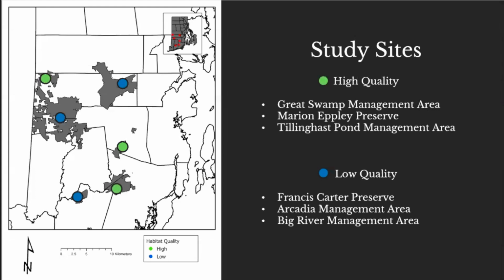Okay, so I had 6 study sites. 3 of those were high quality as seen by American woodcock, and 3 of those were low quality. So the 3 high quality sites were Great Swamp, Marion Epley Preserve, Tillinghast Pond, and the 3 low quality sites were Francis Carter Preserve, Arcadia, and Big River Management Area. Oh, and that includes a complex of RIDEM sites, Nature Conservancy sites, and also Audubon properties.